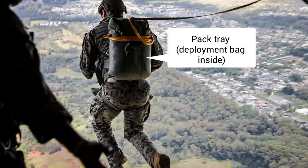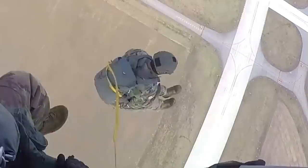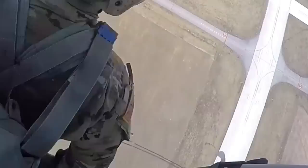It's this pack tray that's connected to the risers of the parachute, and the risers are connected to the harness, which is connected to the paratrooper. Pack tray is kept closed by a very special curved pin that is designed to release only when the static line is pulled. This special and very important pin is then tied down and the pack tray is closed.